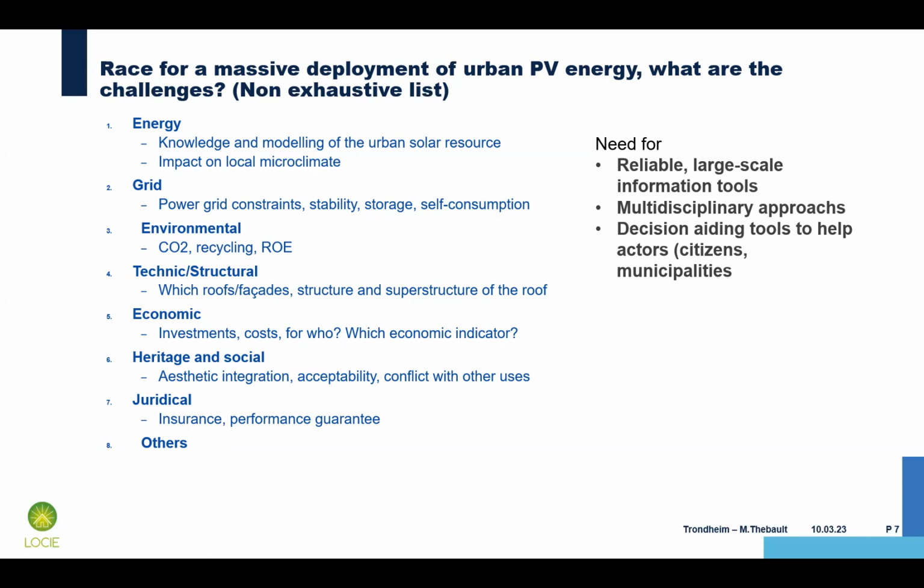There is more and more concern about environmental criteria, which is good. So how do you quantify it? You can quantify the CO2 emissions, the energy payback time, the recycling capacity. We had a very good example of problems you can have with technical or structural integrity of the roof, because with PV panels you add load on the roof, so it can induce problems depending on the integration and the initial structure.